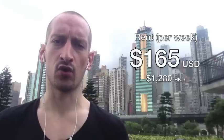Rent. I rent a room in an apartment that I share with 3 other people. I'd never met them before I moved in, but that cost me $165 US per week from a place called Wing Kong Holdings. They're pretty good. They have lots of rooms around Hong Kong Island here. It's supposed to be one of the most expensive places to live in the whole world, but it can actually be quite cheap if you're willing to compromise, if you don't need your own place.